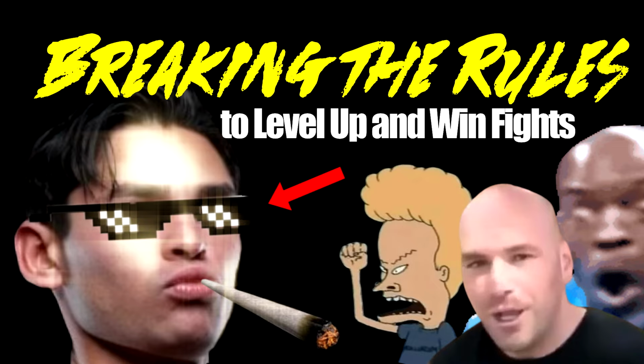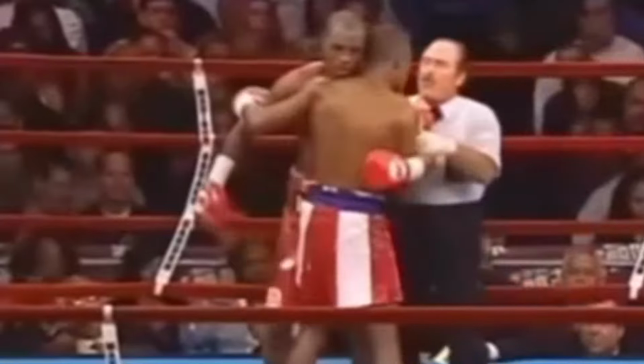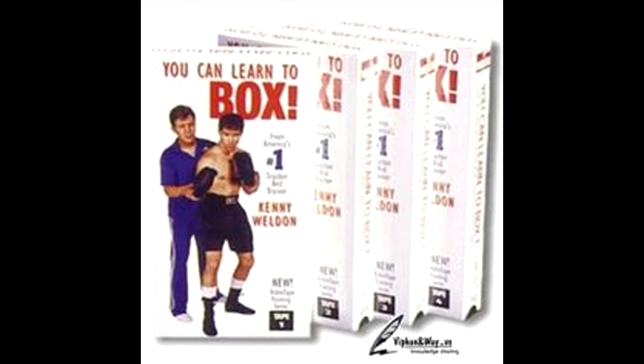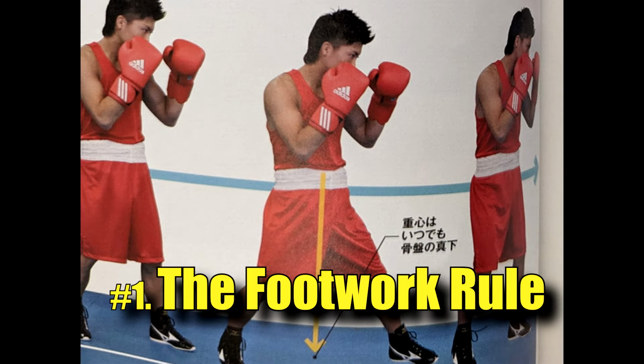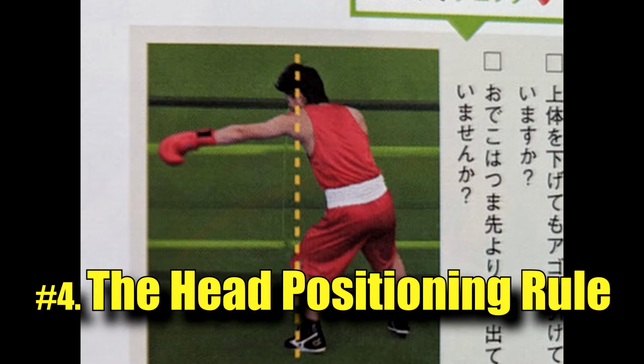All great boxers know how to break the rules, and you should too, but not like this. That's f***ing illegal. I'm not talking about breaking the rules of the contest, although these can certainly be bent from time to time. I'm talking about breaking some of the textbook boxing rules you might have heard from well-meaning coaches and fellow fighters, such as the footwork rule, the recovery rule, the Southpaw rule, and the head positioning rule.